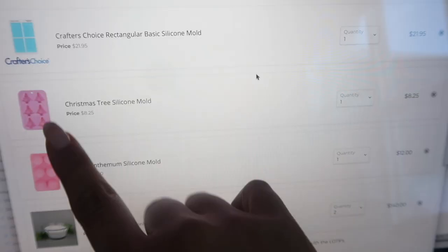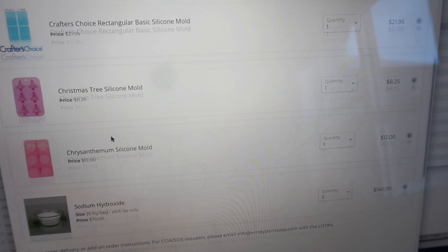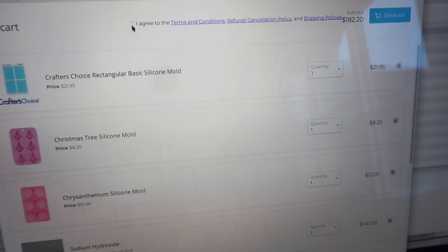So these items are what's in my cart right now. I'm gonna grab some of these silicone molds because I have that jelly soap and I thought these would be fun to use as the molds for them. And here's my sodium hydroxide. I'm getting two, $140. So I'm going to agree, gonna check out.